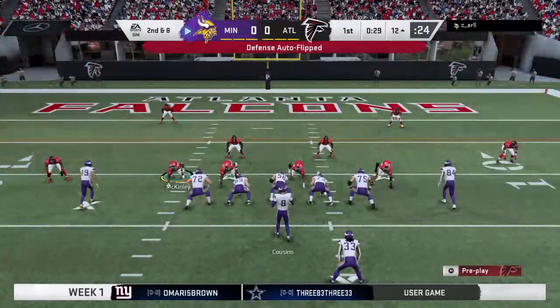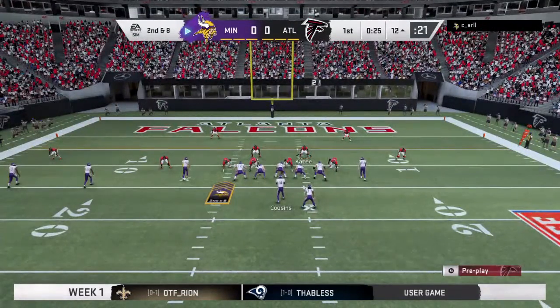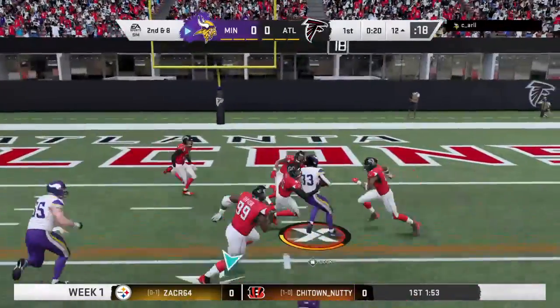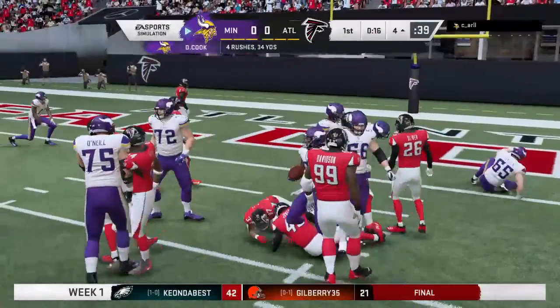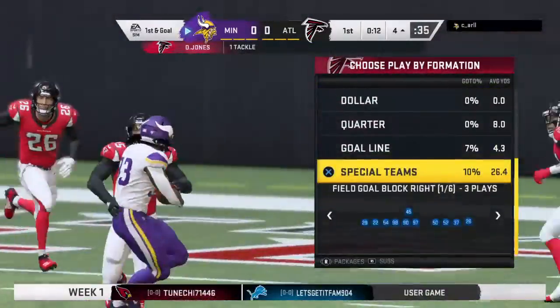The last run got a couple. Here's 2nd and 8. Now Cook, he's got it off the draw. And the stop will come inside the 5 at the 4. It's an 8-yard pickup, and it leads to a 1st and goal.